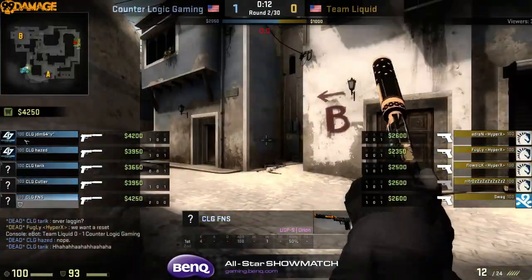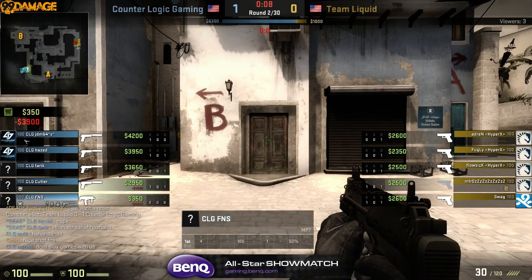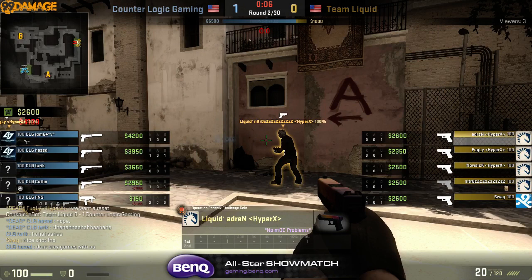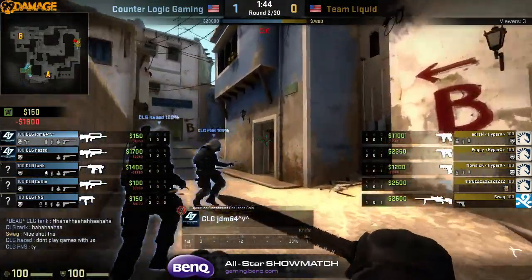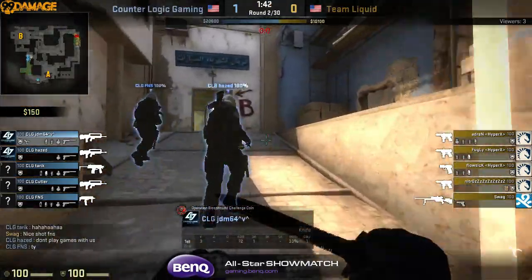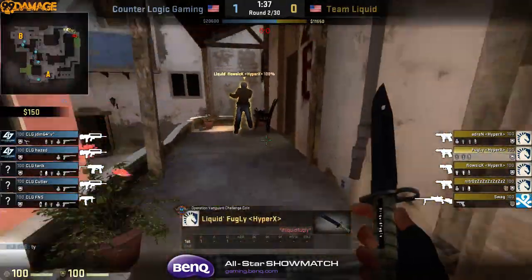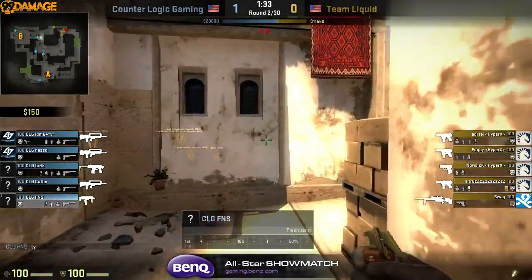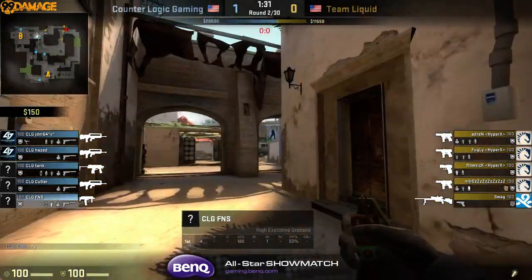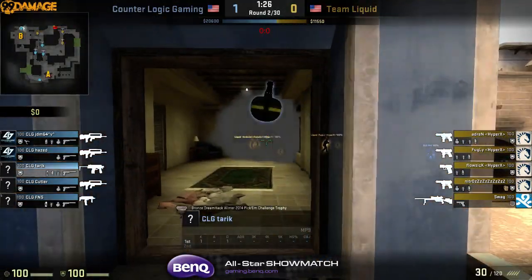Wow, what a round that was. I thought that Liquid could get this sealed off with those 3 men surviving, but in my opinion, they played it a little bit too sloppy. I mean, the player in A main should have stayed away until his teammates got killed, because he is kind of the Joker position. He can peek at the last line of defense for the terrorists, and he peeked straight away and was disposed of by a great headshot. 1-0 now in favor of CLG.